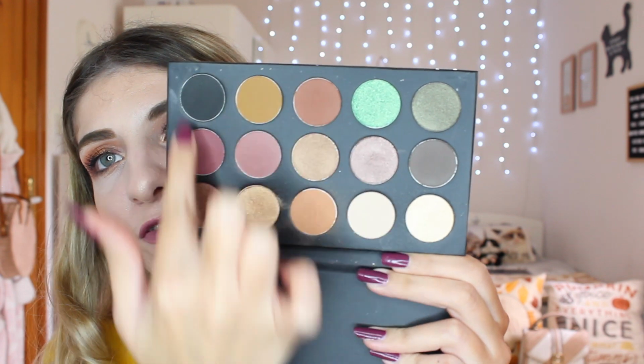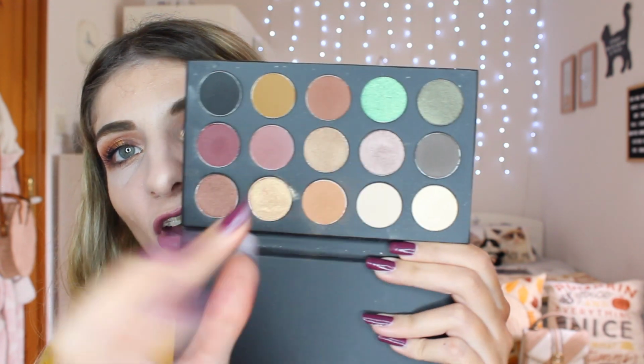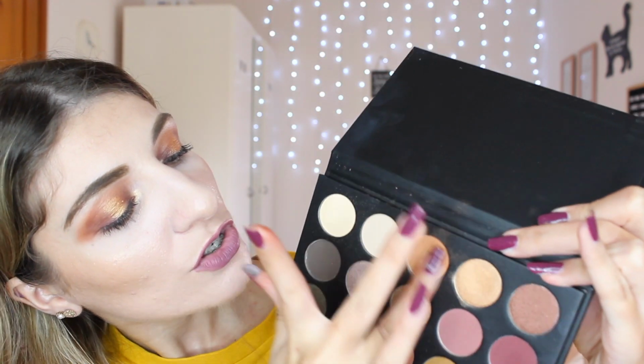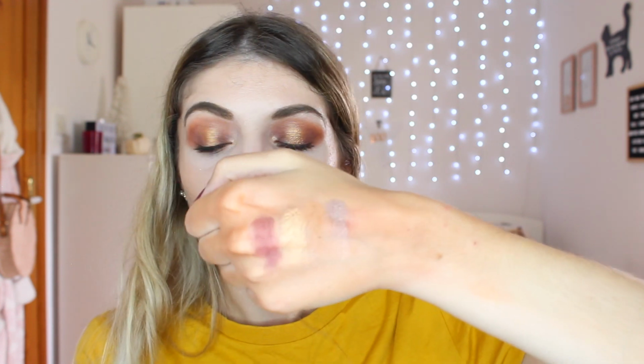And if you mix this and you put that in the inner corner, I would say that this would make a really bomb-ass look. Honestly, look at those shades. So pretty. There we go. Those are the shades I'm going to swatch for you guys because the shades I swatch are the ones that remind me of autumn the most. Just so you know.